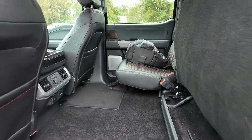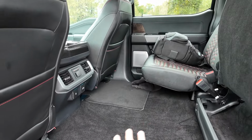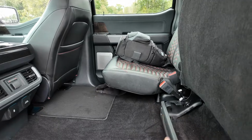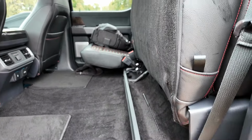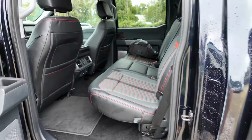You can do this on both sides, so if you need that much more interior space, look at that nice flat surface where you can place some items. And again, you can do it on that seat as well. You have a little bit of storage underneath the seat too, and then you can release it and quickly close this.